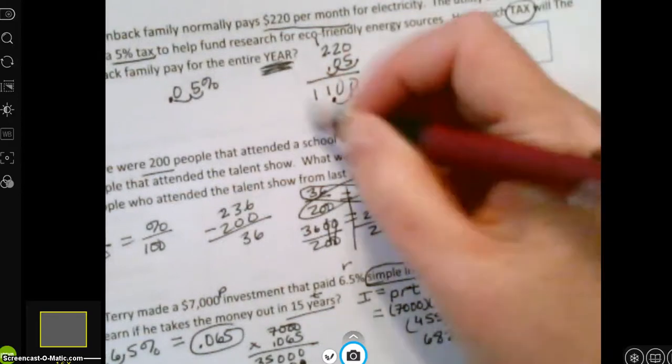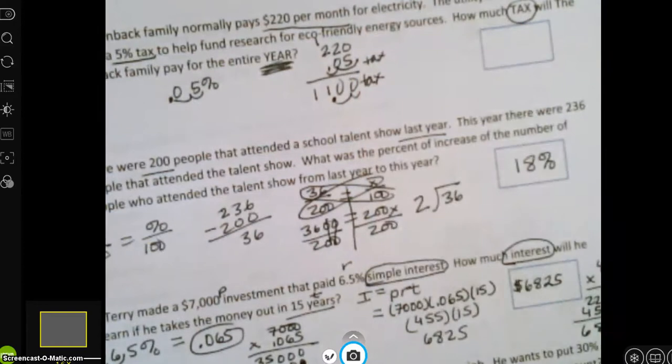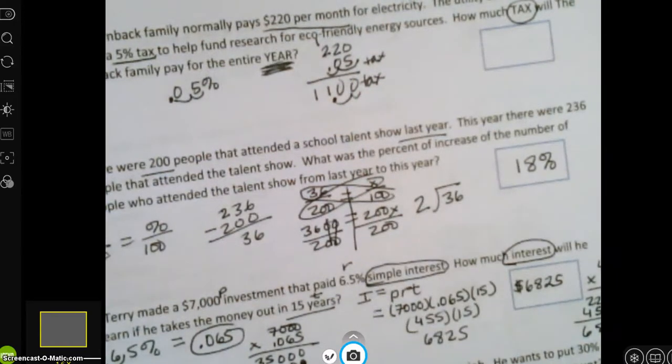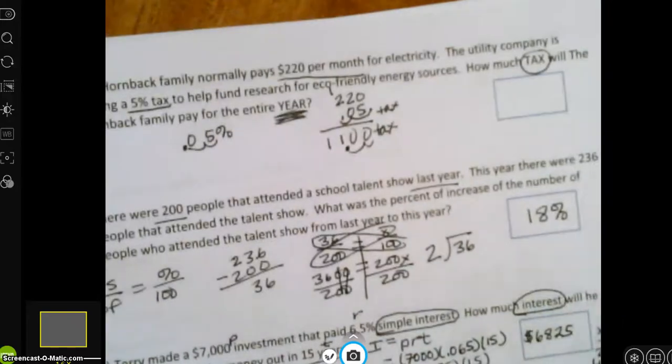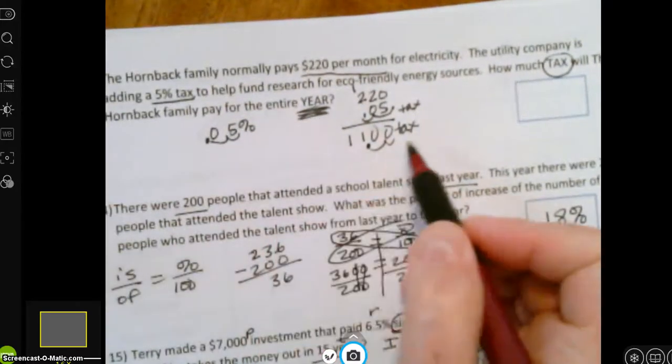So I want to look at this. What does this represent? Well, this represents tax. Therefore, this represents tax. And it represents tax for 1 month. Now, the question says, how much tax for the year? So this is for 1 month.